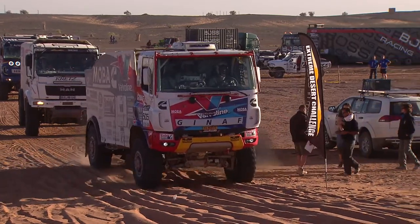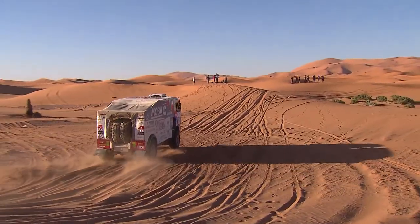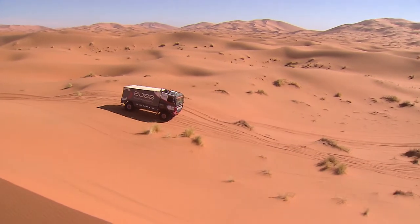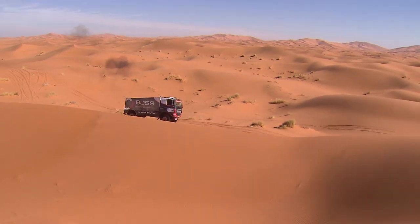It's one of the toughest stages, unfortunately, for Jos Mink, second in the truck category. After 2 kilometers, the engine of his truck breaks and it's the end of the rally for Jannes van Kasteren, Van den Bos and Frank van Hoof.